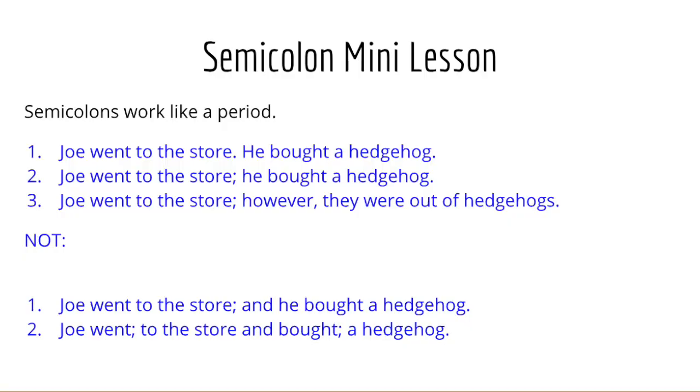A complete sentence is something that we also call an independent clause, which means it is much like an independent person able to stand on its own. It's not needing to lean on somebody else. So the first example here, Joe went to the store, period, he bought a hedgehog, period. 2 independent clauses. Joe went to the store, perfect, independent. He bought a hedgehog, perfect, independent. As a side note, a dependent or an incomplete sentence might read, Joe went, or went to the store. Those lack some component of being an independent clause.